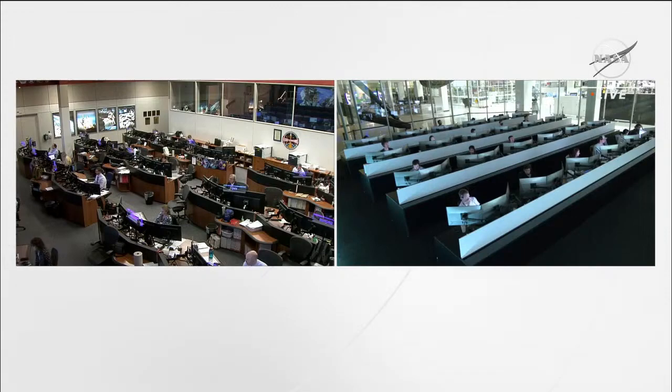Counting down about 20 seconds or more from physical separation. Standing by. All hooks open and nominal. Dragon separation confirmed. Dragon copies.